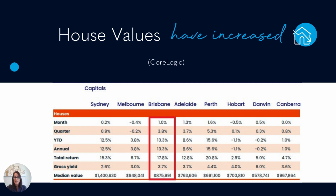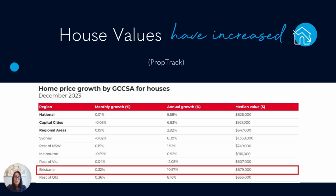If you're looking at the median change in house values at the median level, $5,465 has been the monthly change, according to 1% growth at the median value level. It just helps us to quantify the rate of change. We're looking at PropTrack data as well.